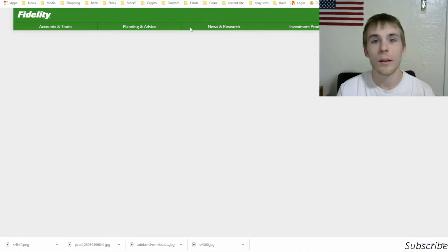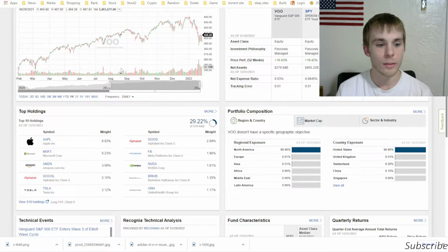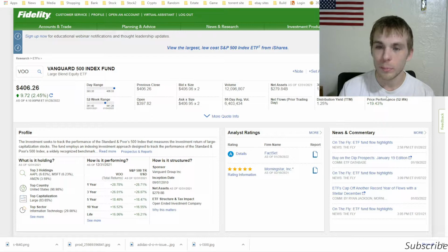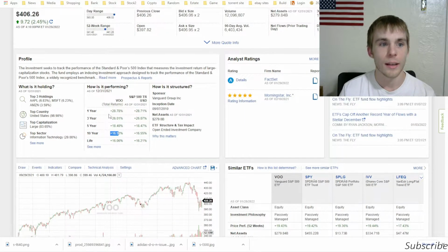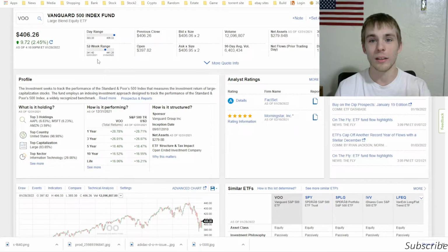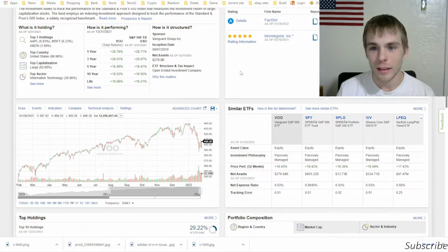Now let's look at another S&P 500 fund. This is none other than VOO, the Vanguard 500 Index Fund, which has 510 holdings. The S&P 500 VOO has a net expense ratio of just 0.03%, just like SPLG. Now, the 1 year return is exactly the same as SPLG. So far, SPY is just losing. Kick SPY out of here. Well, it is a good fund. I'm not going to say it's a bad fund, but it's a little more expensive, so why get it?